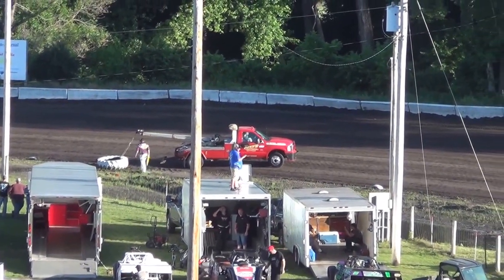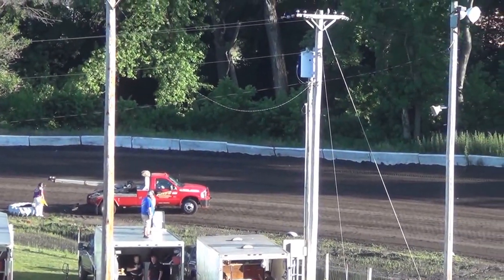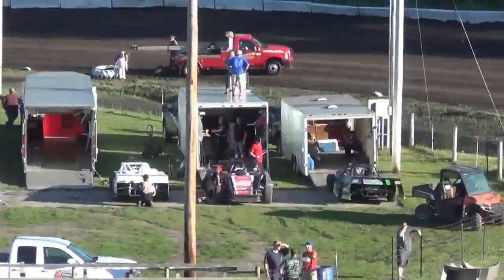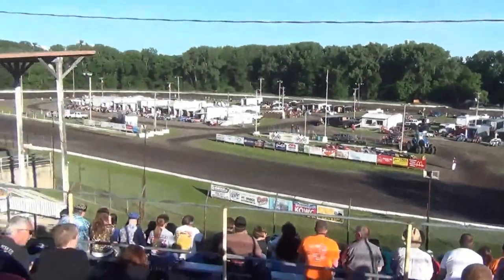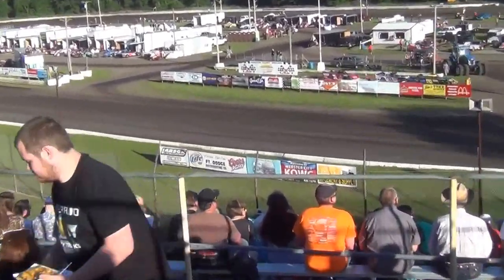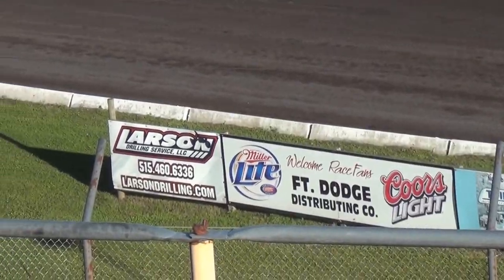And there's 33 IMCA modifieds signed in tonight officially. Race cars tonight signed in out of Minnesota, Iowa, North Dakota, Texas, California.